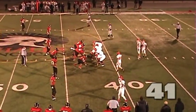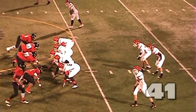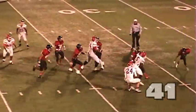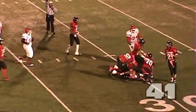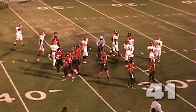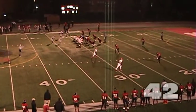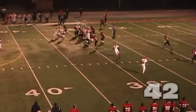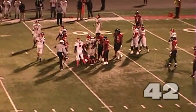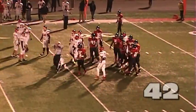Shotgun formation, ace backfield. Reverse is sniffed out. Once again, pushing the pile backwards, number 52. St. Joe has the ball, looking for points. Ball is snapped. Play is snuffed out immediately. Once again, it's that man, number 52, Jabril Garrett, bringing the noise.